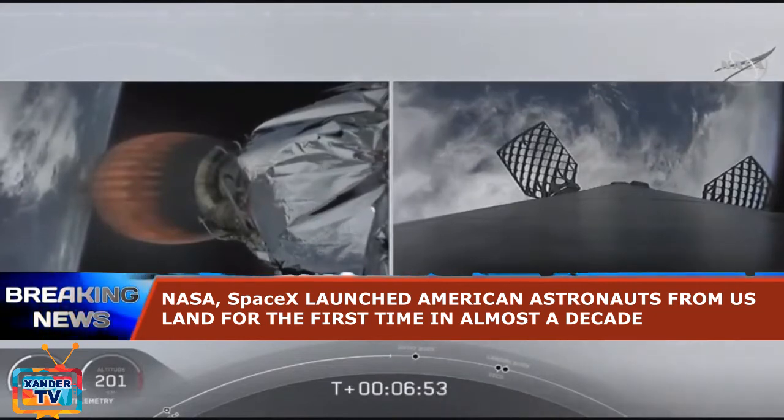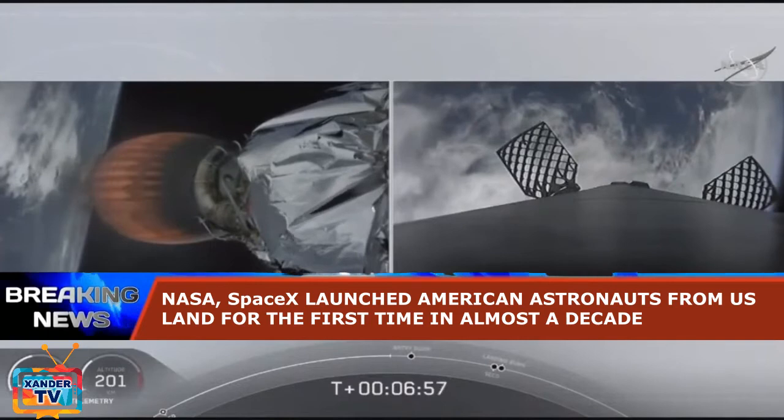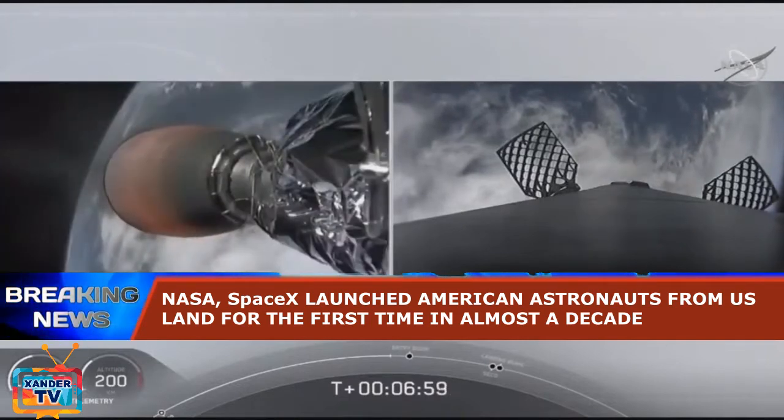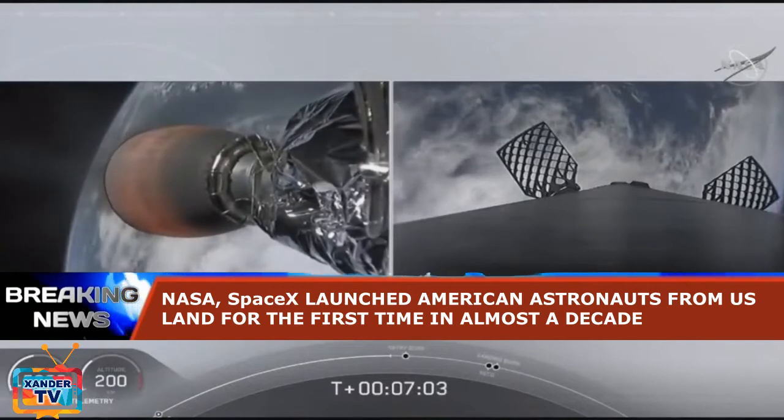nominal trajectory. Dragon copies, nominal trajectory. Continuing to check in with Bob and Doug as they are on a nominal trajectory.